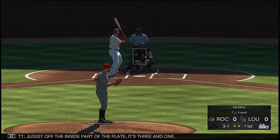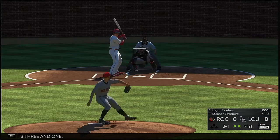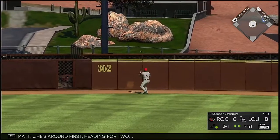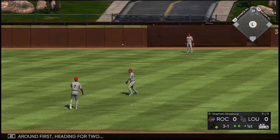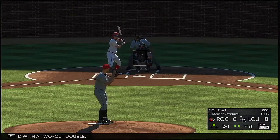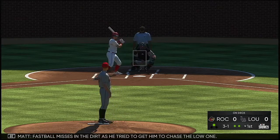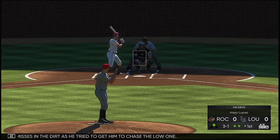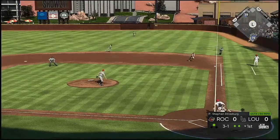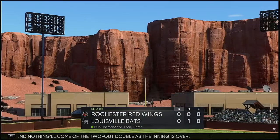Just off the inside part of the plate, it's 3-1. Now Lomo turns on one and sends it to deep right field. He's around first, heading for two. And he is in the second with a two-out double. Batting fourth, the right fielder, TJ, to the plate now, TJ Friedl. Fastball misses in the dirt as he tried to get him to chase the low one. On the ground to the right side, reined in, and nothing will come of the two-out double as the inning is over.